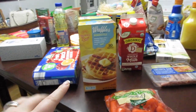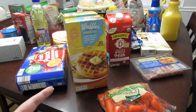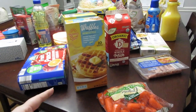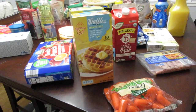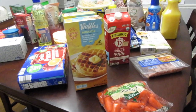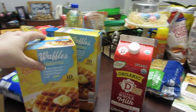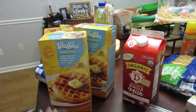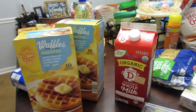For some reason, my kid has been super obsessed with Eggos. This is the Aldi brand of Eggos. They're basically like waffles you put in the toaster, if you don't know. Super easy, awesome thing. They were like $1.09 or $1.19. I actually went ahead and grabbed 2 boxes because he's just been obsessed lately. And I'm like, well, could be worse, right?